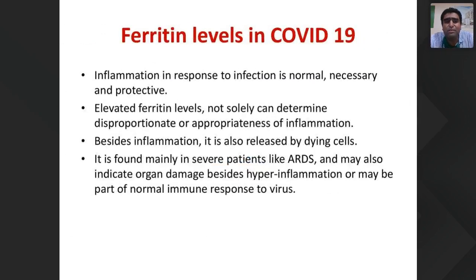Another thing which we studied was the ferritin level. Inflammation in response to infection is normal, necessary, and protective. However, elevated levels alone cannot determine the disproportionality or appropriateness of the inflammation. Besides inflammation, it is also released by dying cells. So we have to understand this very much, and it is found mainly in severe patients like ARDS and may also indicate organ damage, besides heart failure, inflammation, or may be part of the normal immune response to the virus, which we don't know as of now. So we will learn over time while dealing with this epidemic and pandemic.